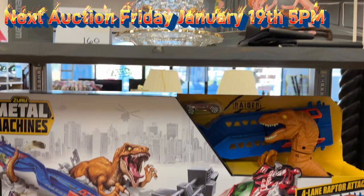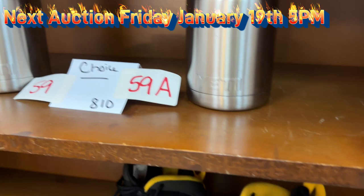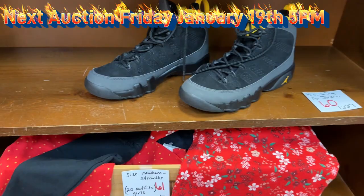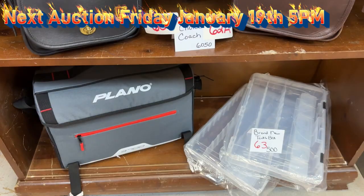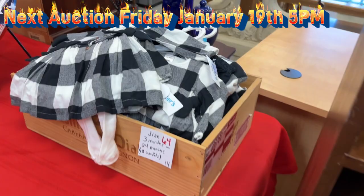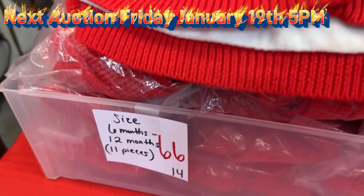We even have brand new containers of bubble wrap, Yeti cups, some really nice Yeti coffee cups. You know how nice those are. Size 6.5 Air Jordans, look like they were barely worn, if worn. Newborn to 24 months, 20 outfits, brand new baby clothes. Choice on the Coach purses. You got the Plano toolbox, tackle box stuff. How cool is that? 3 months to 24 months, 18 outfits there. The USA plaque, very nice. Some more brand new clothing for babies, guys. Really amazing stuff.